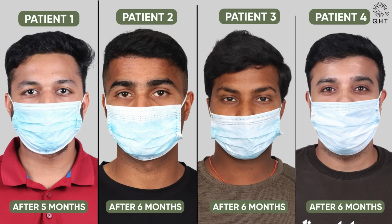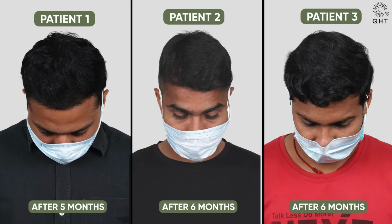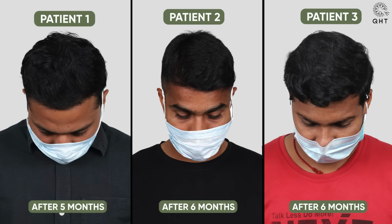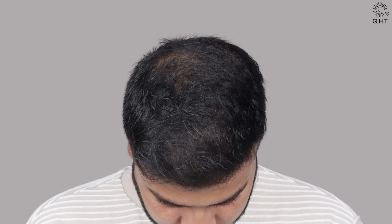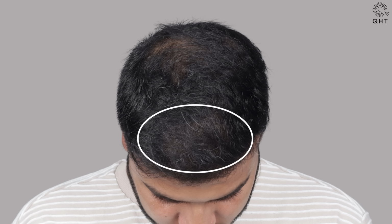At this mid-stage of progress, all 4 patients showcased a well-defined hairline, perfectly framing their facial features and enhancing their overall appearance. Patients 1, 2, and 3 exhibited uniform and healthy hair growth across the entire scalp, reflecting strong follicle activity and balanced density. Patient 4, having an advanced grade of baldness, still showed slightly lesser density in some areas, which is completely normal at this stage. His growth cycle remains on track, and the density is expected to improve further in the coming months.